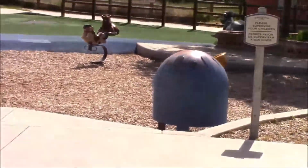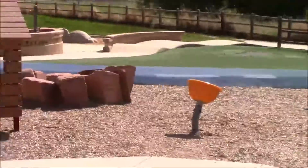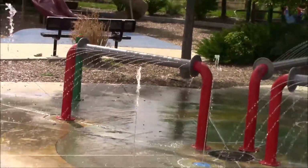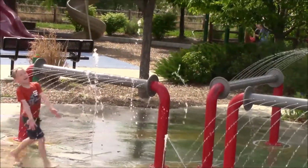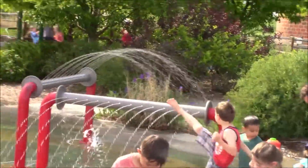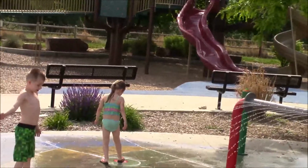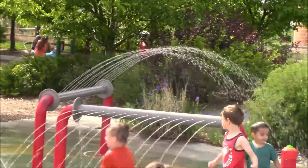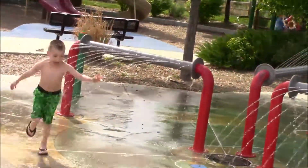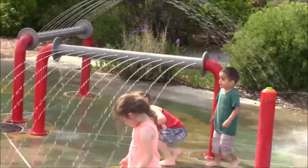This is part of the playground. So we got permission from all the parents. This is the little water park inside of the park at Sandstone Ranch. As you can see, the kids are having a blast in this thing. Nice way to cool down on a nice hot day like today. So, there you have it. Looks cool enough that I want to go jump into it.